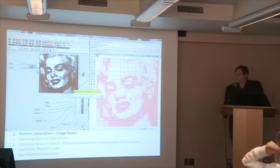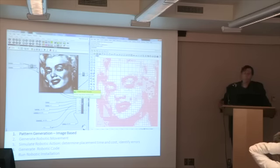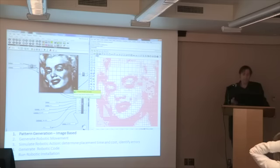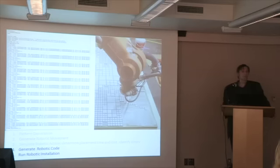We worked together with Panagiotis Nikolatos, and Nathan worked on this, Amanda Lee worked on this, Anthony worked on this as well. We have two ways of generating the pattern. One is to insert an image and input what kind of tiles you have, and then through Rhino, we get a pattern that produces that image in the tile sizes that you have available. The other way of generating the pattern is through a controlled random algorithm.